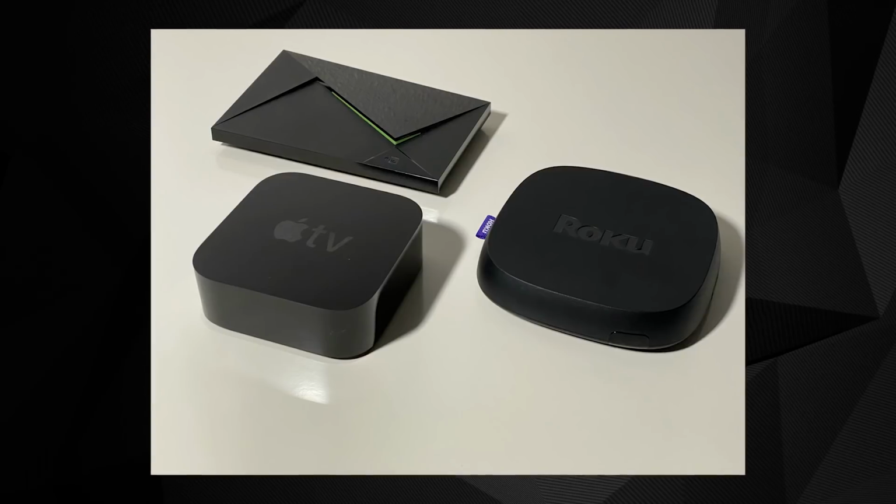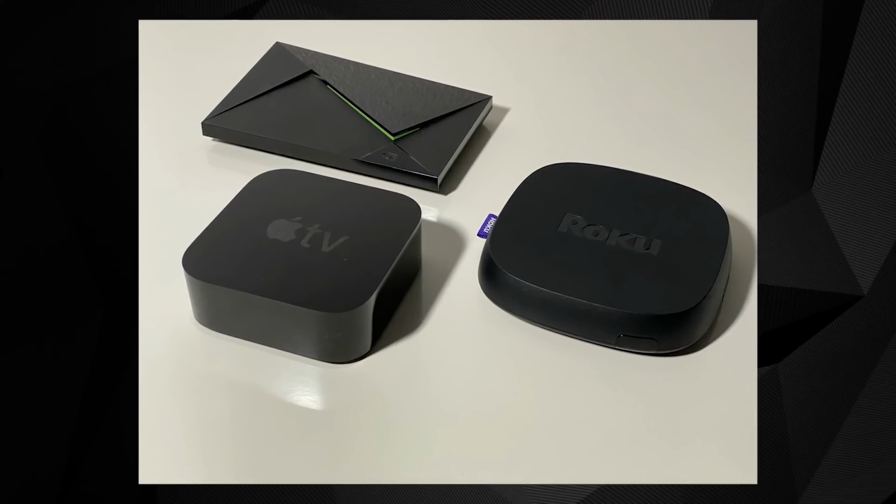And we should also mention that the Roku Ultra was originally provided to us for free by Roku. Meanwhile, we purchased the Shield TV Pro and the second-gen Apple TV 4K with our own money because that's how we roll around here. In any case, regardless of how the device arrived on our entertainment centers, our opinions remain 100% our own. So with that baseline established, let's look at what these pricier streaming options can actually offer you.